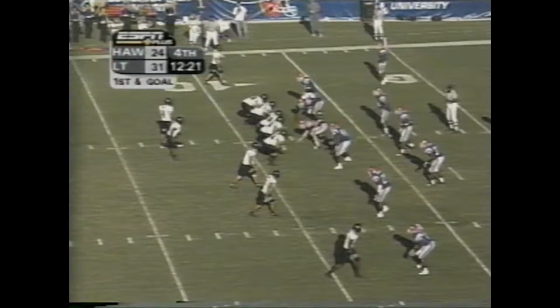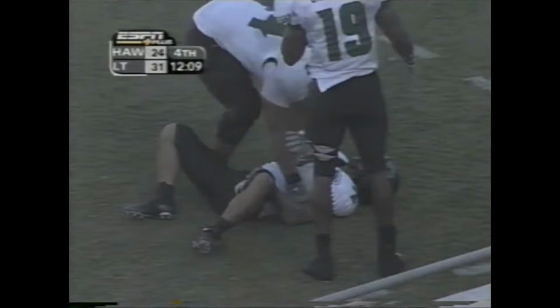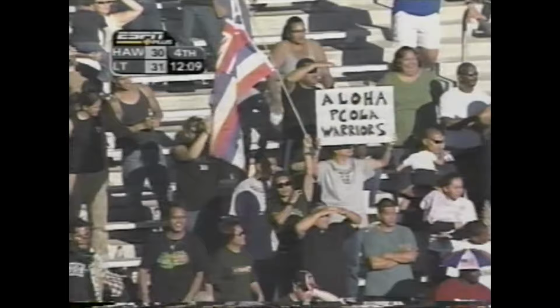First and goal from the 8. Pump move. Now goes to the corner. Has a wide receiver. Touchdown? Yes. They say touchdown. Number 7, Pomele. C.A. Pomele makes the catch. The junior out of Oceanside, California, but there seems to be a problem with his shoulder.